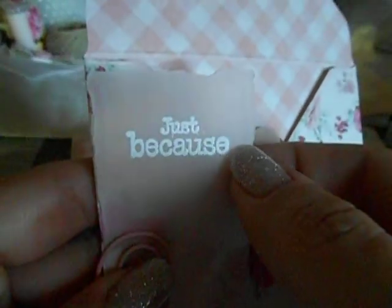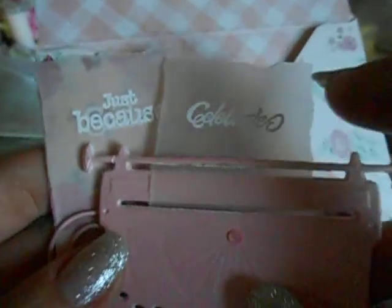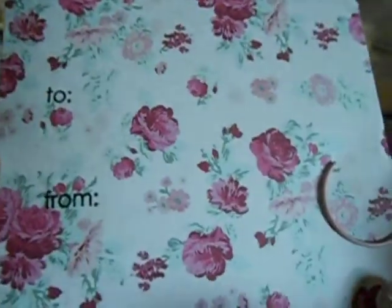It says smile and just because. So if you don't want to put celebrate there, you have the option to stick those in here. And then she made an uber cute envelope out of this really pretty paper. And there's the to and from. That's so stinking cute, Fred. That was ingenious too. I love it. It's so pretty. And she backed it on this really pretty gingham, which you could totally recycle. Make another tag out of it. That's super pretty. Thank you so much.